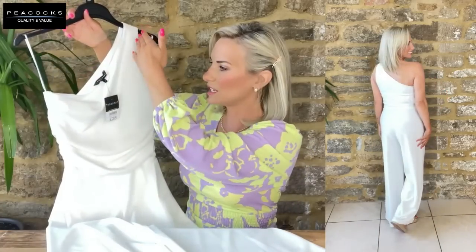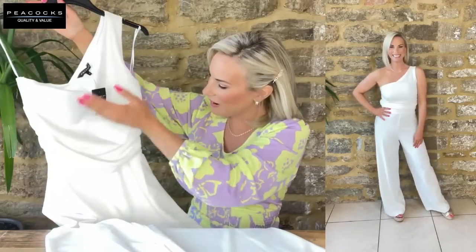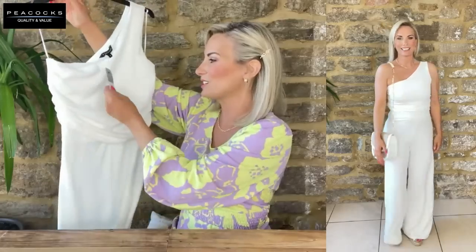Last item, and this item is absolutely fantastic. It is a jumpsuit. Lots to talk about here. For starters, it's a one sleeve, which can look so, so elegant. You've got a zip down the side here. It's almost draped around the front, and then it drops out from a high waist trouser leg into a very wide leg. But what a stunning piece.